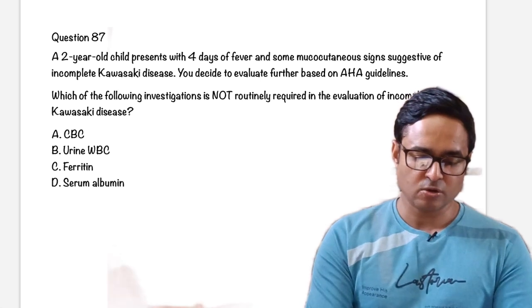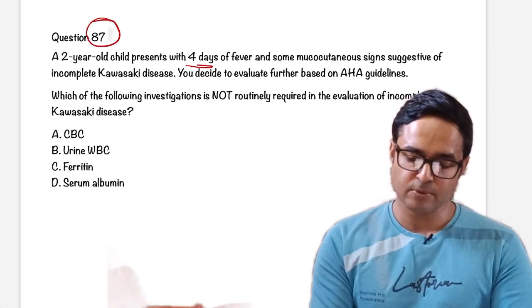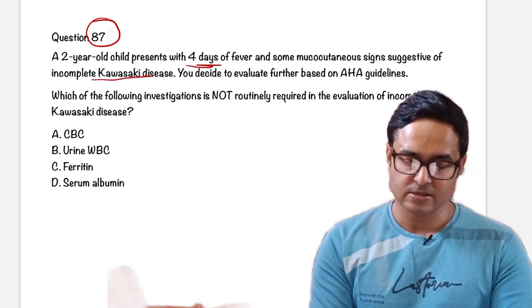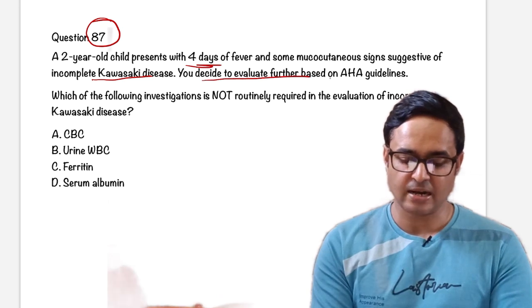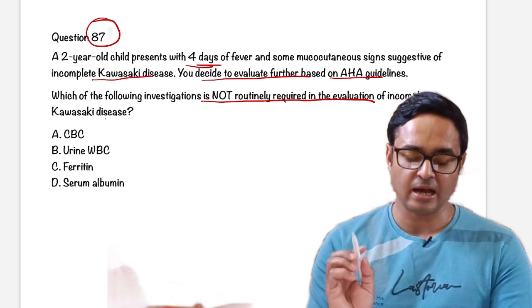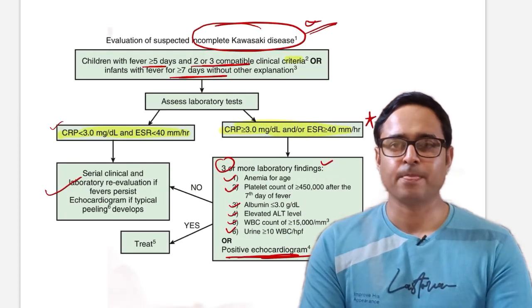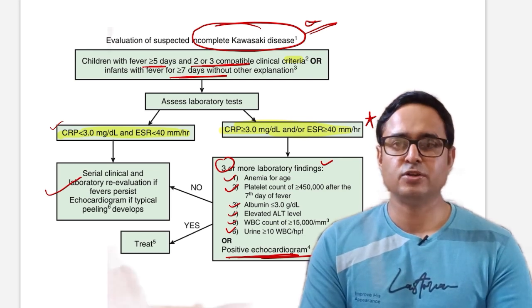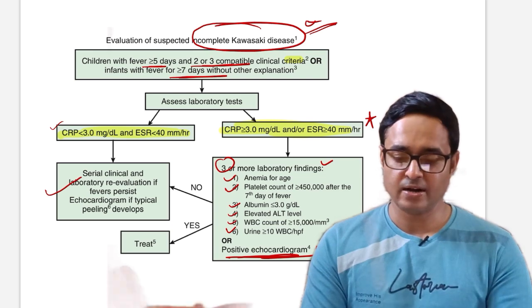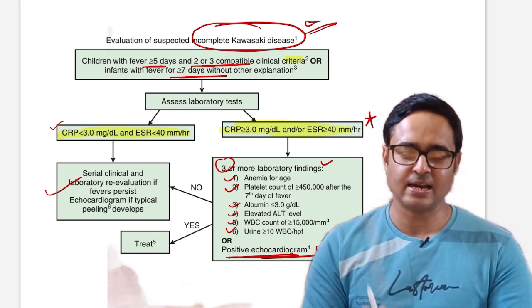Okay, next question, question number 87. A 2-year-old child presents with 4 days of fever and some mucocutaneous signs suggestive of incomplete Kawasaki. You decide further based on AHA guidelines. Which of the following is not routinely required in evaluation of incomplete Kawasaki? Again, just see this. This is a screenshot of my rheumatology rapid revision class, just 3 to 4 days before the exam, where I discuss incomplete Kawasaki disease workup. So this question is exactly from there.